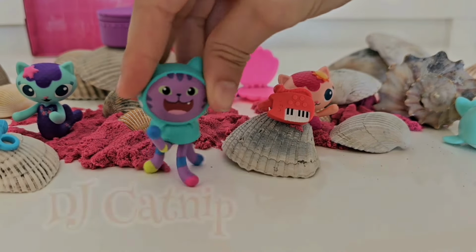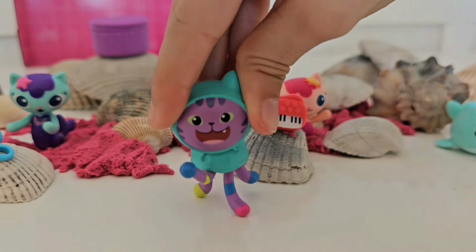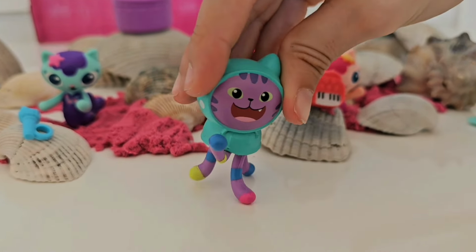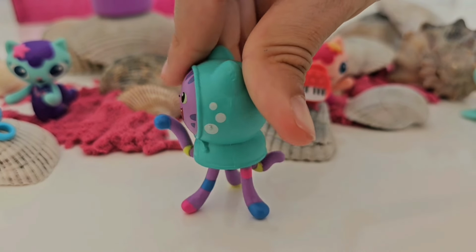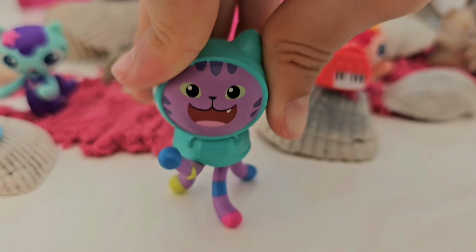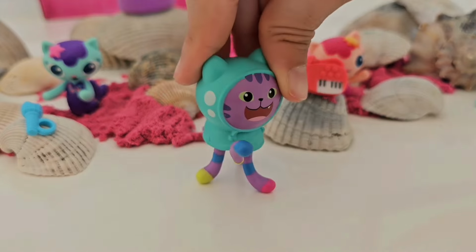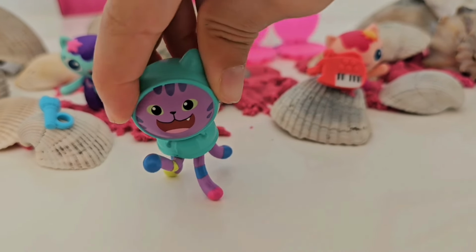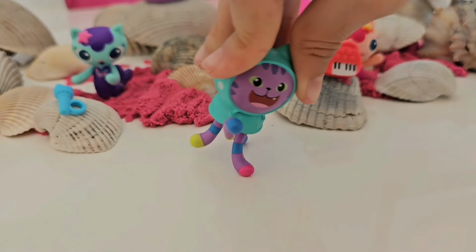Yo, I'm DJ Catnip, and I decided to change up my style to green, with even bubbles on the side. It reminded me of water, so I put in bubbles on the side. Do you like it? And I even have blue on my feet.